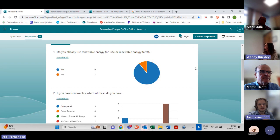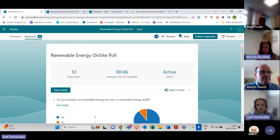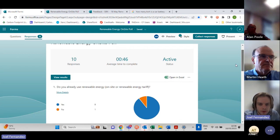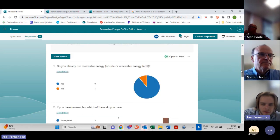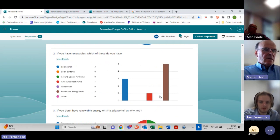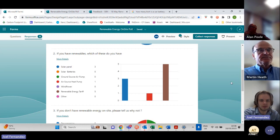I think Joel's just sharing the screen there, and we'll have a look at what our survey's now saying. Okay, so it hasn't been fully filled out by everyone, but we've got a total of 10 responses. And what was interesting to me is that we've got someone who has an air source heat pump, which is really interesting to see. Fantastic.